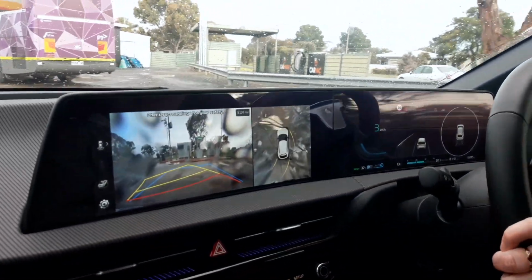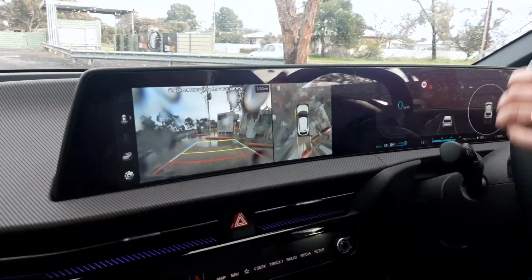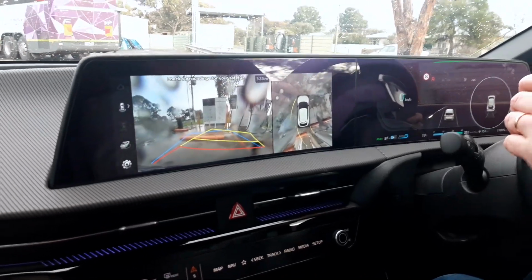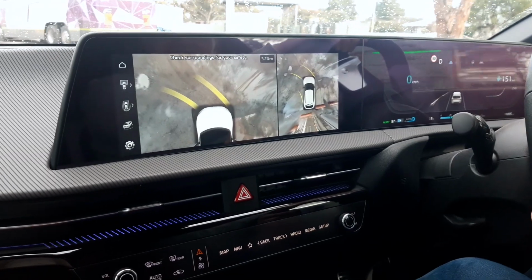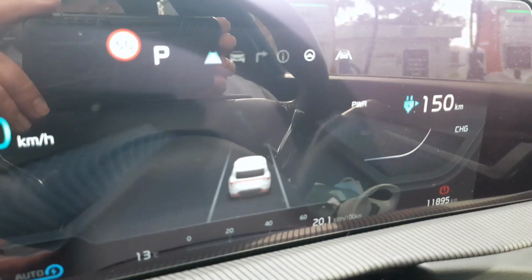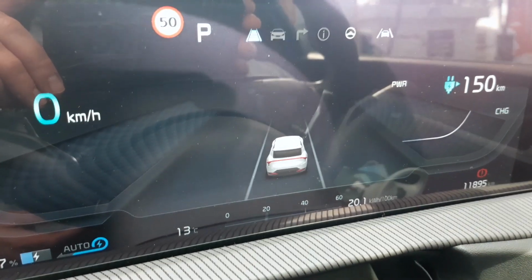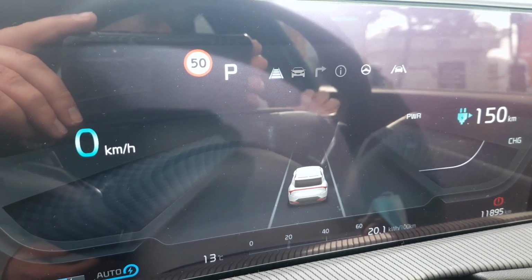I know you're excited. There's absolutely no way you could possibly back up a car without the cameras, right? No one ever reversed a car before the cameras were invented. No one ever had a camera shoved in front of their face while they try to drive before. Arrived with 37%, 150 kilometers remaining, and an average of 20.1 kilowatt hours per 100 kilometers.